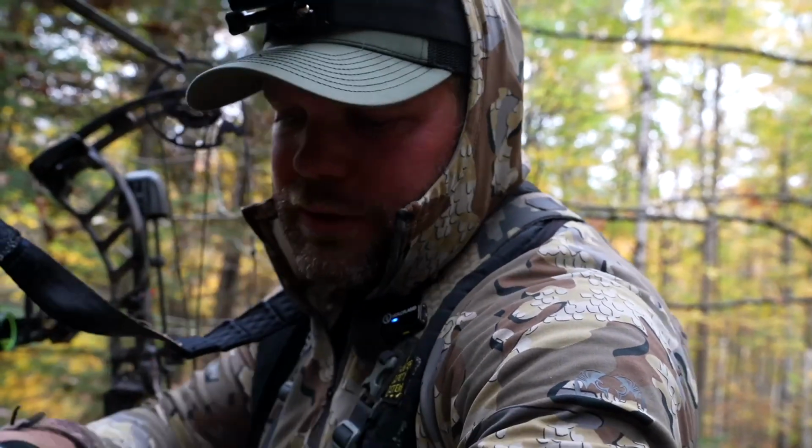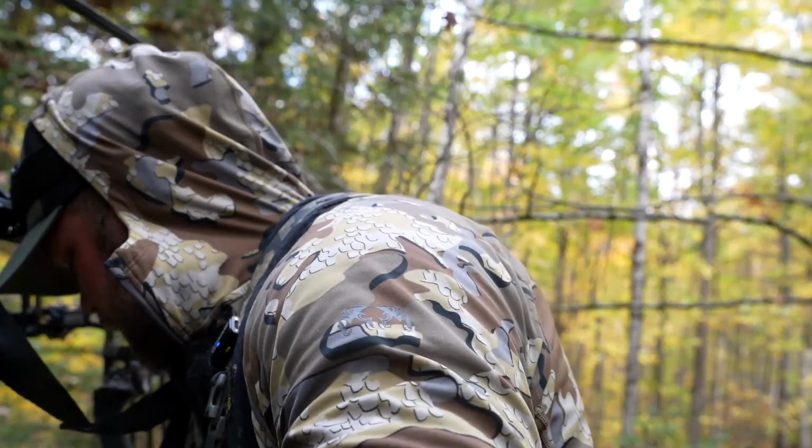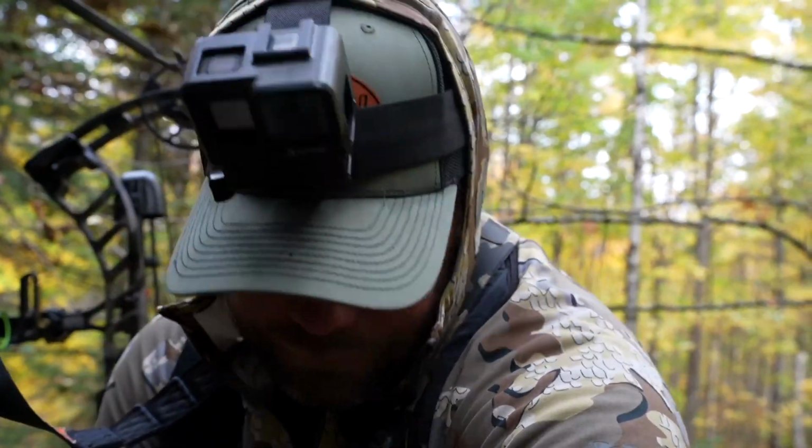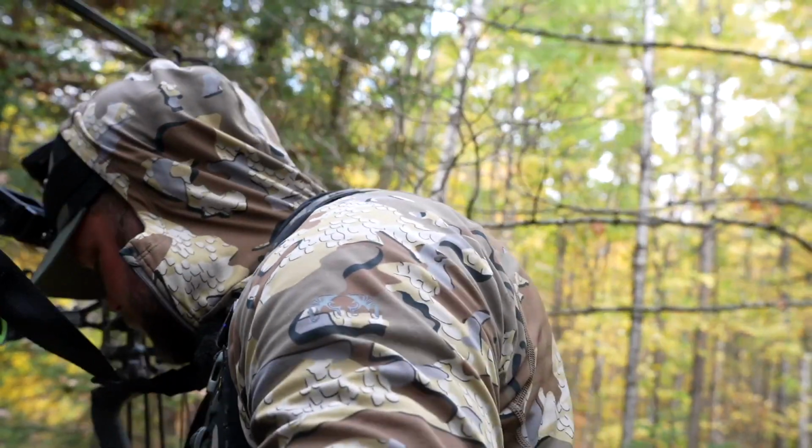I've been using the Scent Thief. Seemed to pay off last year for me up here in the Northwoods. Just spray a little bit on your way out and then spray down once or twice in the tree. Good stuff.